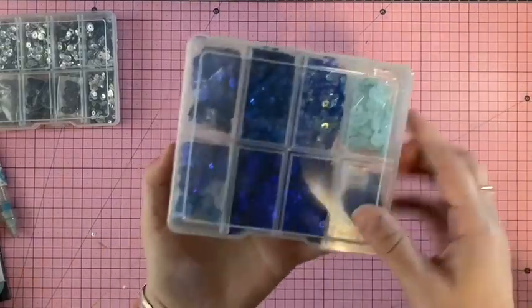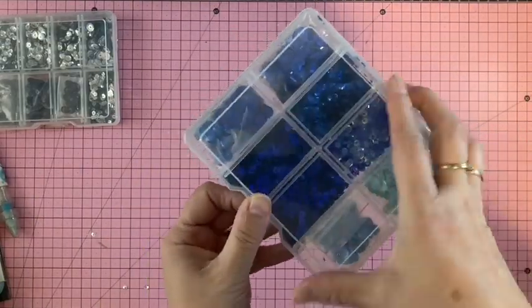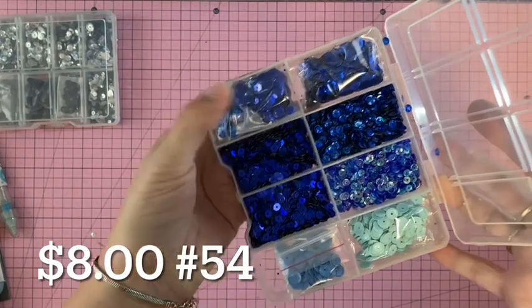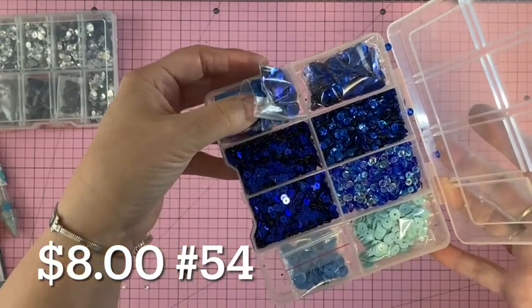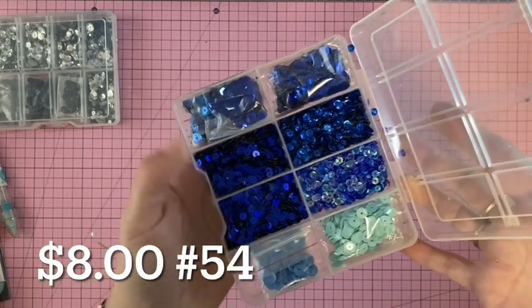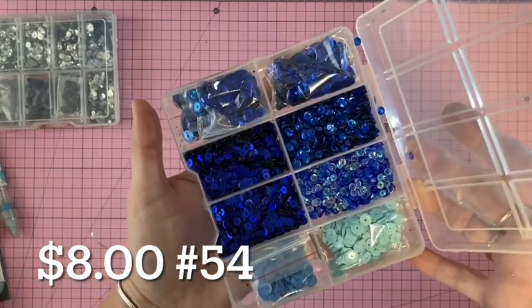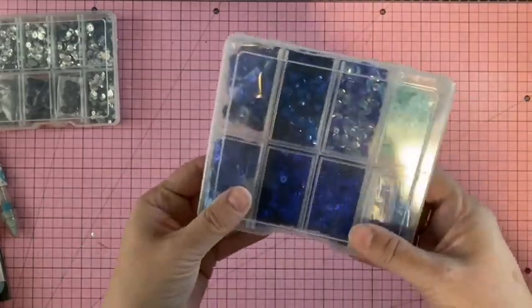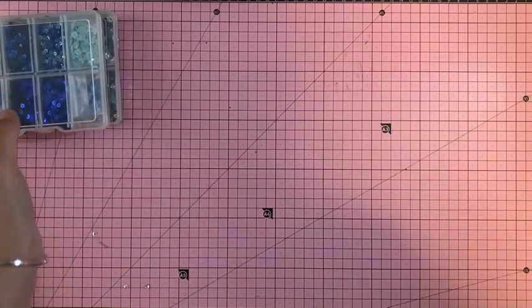Next up, I have blues, gorgeous royals. I don't know, maybe I shouldn't open them all. Some of them are still in baggies, so you will get like more than one color in a slot. Some of them are just doubles. This is doubles. So really gorgeous. I love that one. So pretty. I don't know if I'll open them all because I don't want to make a mess.